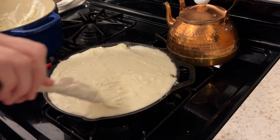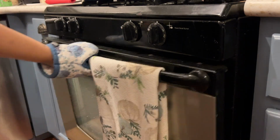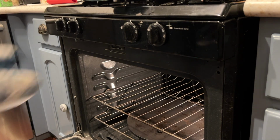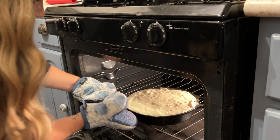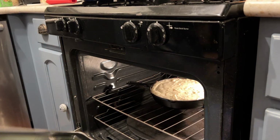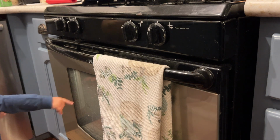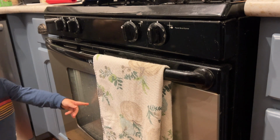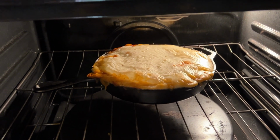So you're gonna throw that into your oven for about 25 minutes so the mashed potatoes can get a nice golden crispiness on top. And my son was super excited. This is his favorite thing to do, is tell us, hey, there's food in the oven. And then once that is fully cooked, you can pull that out of the oven and serve to your family.